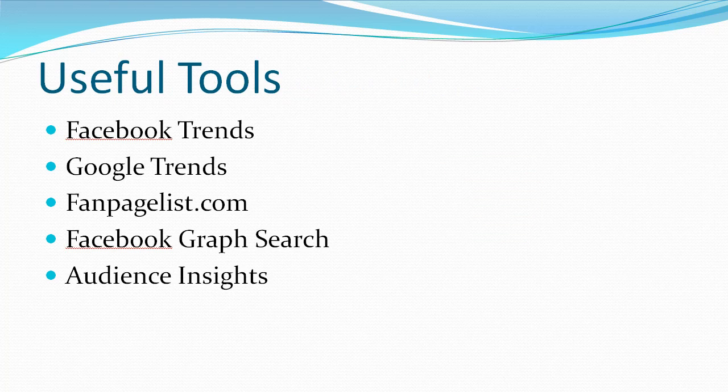So where do you go about finding all this useful information? Well, I've got tools. There are plenty of tools out there, and this is just a really small handful that you can use. Obviously with trends, Facebook Trends and Google Trends work wonders. You can find really cool hot topics that are trending right now, and it's pretty much all laid out for you.